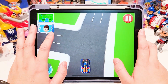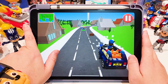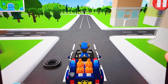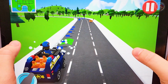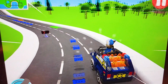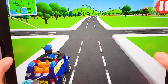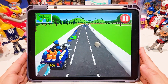Turn left. Yes, this is the direction to go in. You're doing great. Go straight. Not much farther now. Great driving. Go straight. Yes, this is the direction to go in. You're doing great.